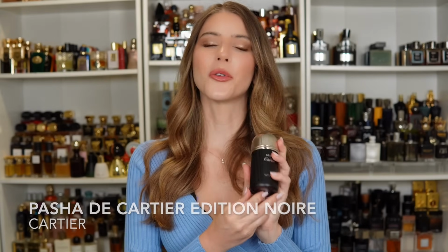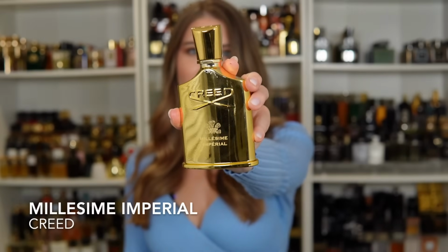Pasha de Cartier Edition Noire. Another incredibly luxurious fragrance known for a salty watermelon accord is Millesime Imperial from Creed.